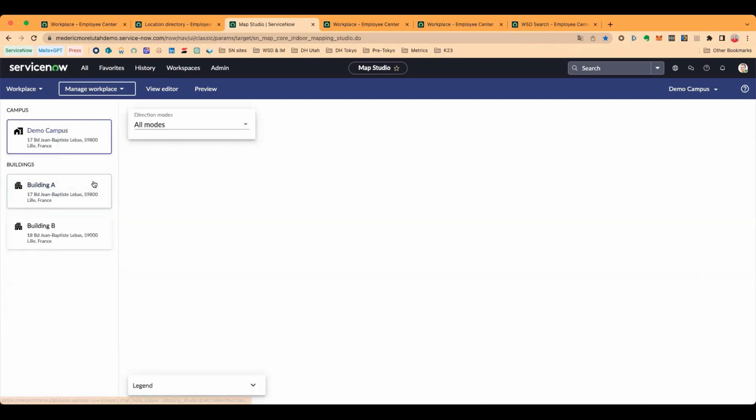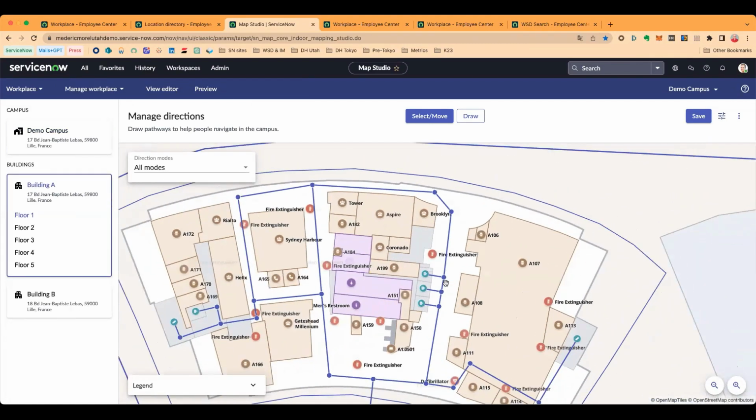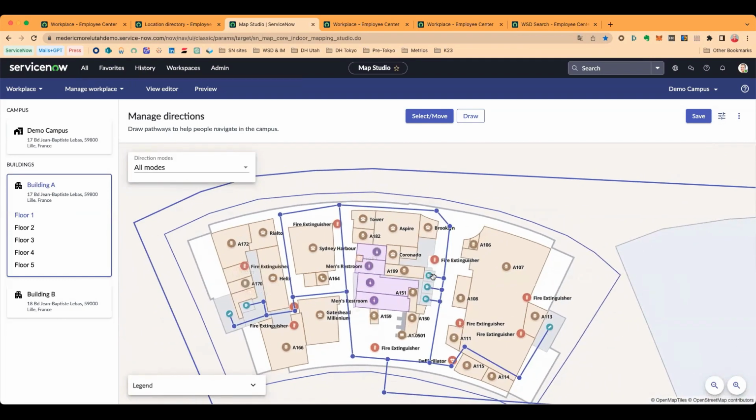So you can go to the directions menu, and in the direction menu, you can manage directions here. In the November release, we already added a very cool feature, which is the possibility to duplicate, literally copy-paste the direction from one floor to another floor, because it's usual to have very, very similar floors. So instead of redrawing the graph on every floor, you could just select one floor level and copy-paste the directions from, let's say, the ground floor to the first floor.